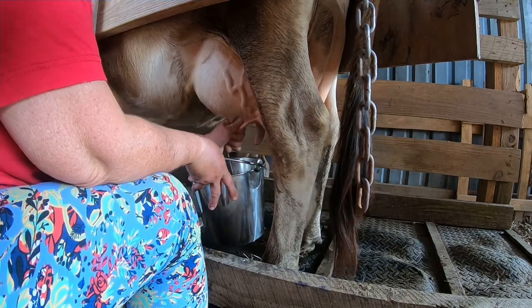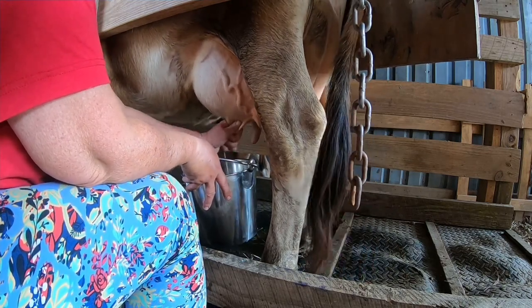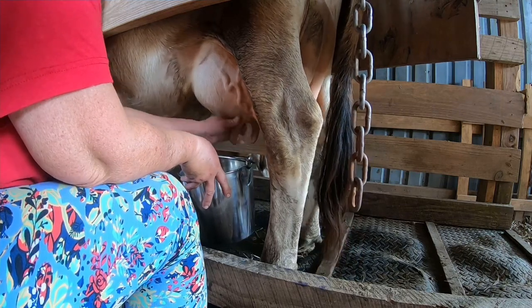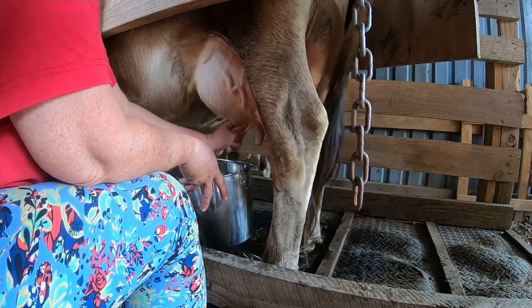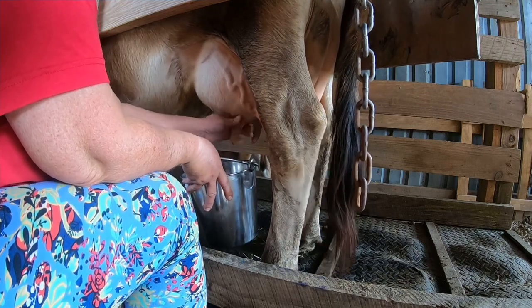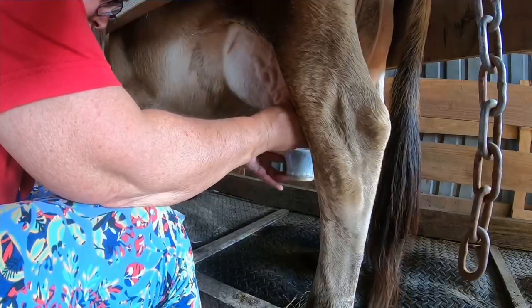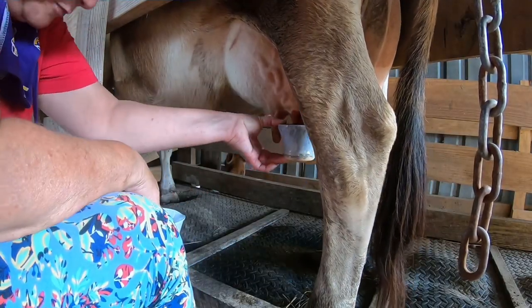I keep switching hands because my hands get tired. I got arthritis in them. And I have a milker. Last year I used my milking machine, and this year I've just been milking her by hand. And I do a teat dip, betadine.